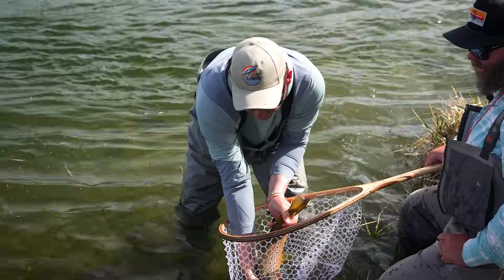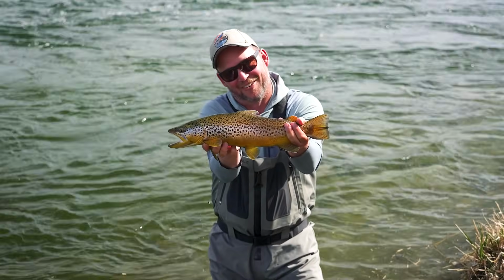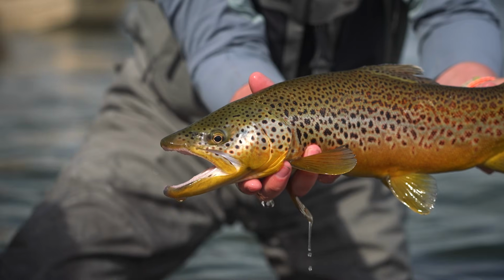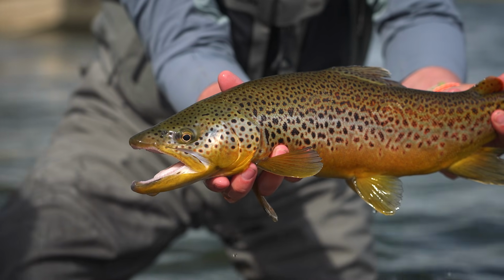So if you've ever thought about coming and fishing the Bighorn, maybe that'll trick you to do it, huh? Oh, what a stud brown trout. Nice. On a dry dropper, just perfect.